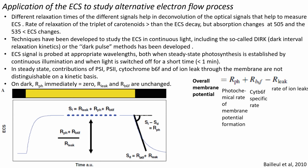In steady state, the contributions of PS1, PS2, the cytochrome b6f, and of ion leak through the membrane are not distinguishable on the kinetic basis, but can be distinguished when there is a switch to the dark phase. And how can it be done? If you look at the figure below, the black is the dark phase, the yellow is the light phase. The overall membrane potential is a sum of the photochemical rate of membrane potential formation, the cytochrome b6f specific rate, and the rate of ion leaks.